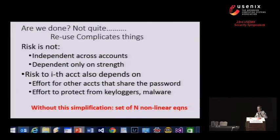I made a simplifying assumption there, that password guessing was the only thing we were worried about. And that's not quite the case. As a matter of fact, it's very far from being the case. Password reuse complicates things, and now a threat to one account or a compromise of one account potentially compromises the others that share the same password. So risk is not independent across accounts, and it doesn't depend only on strength. There are non-strength related risks.